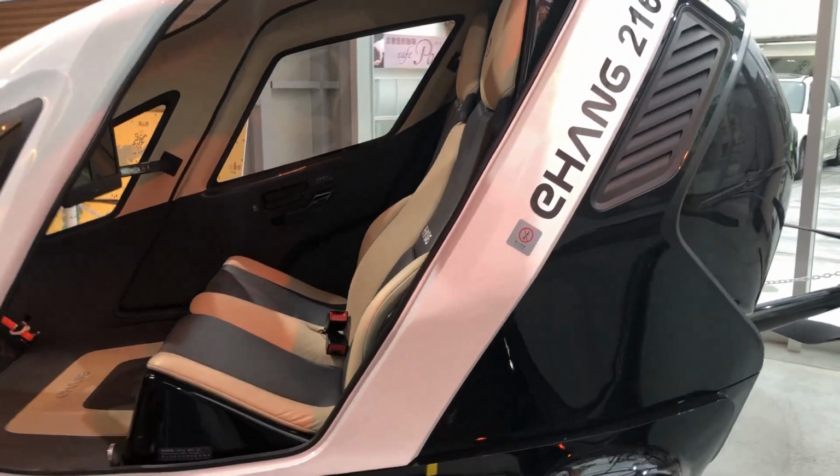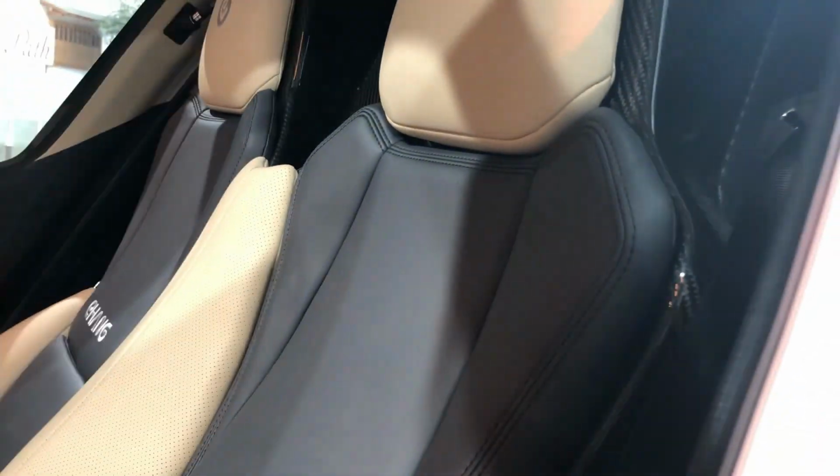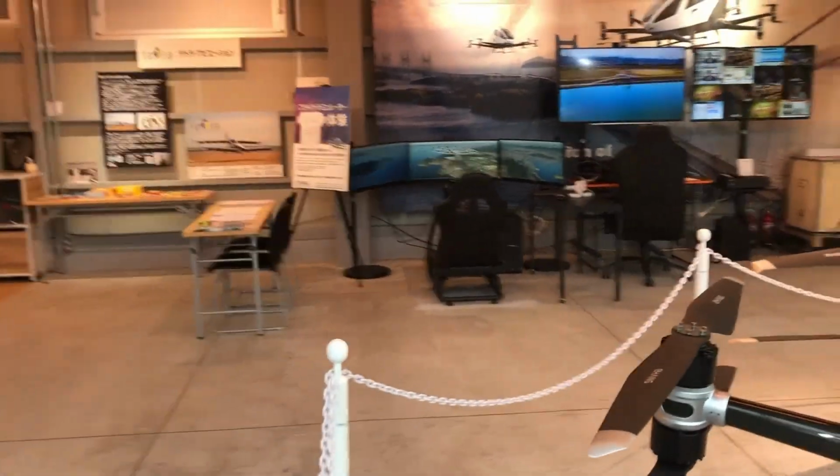Quite an interesting design where the payload actually sits on top of the actual motors themselves, but you can see it is quite spacious inside. Two beautiful seats, plush leather, and nice, amazing big touch screens directly in the front. So we'll make our way across over to their simulator.